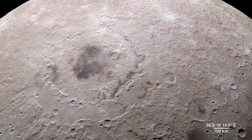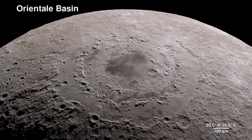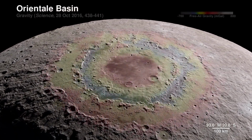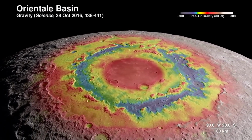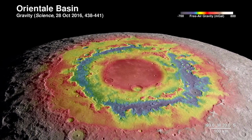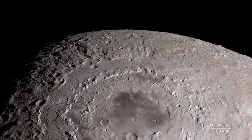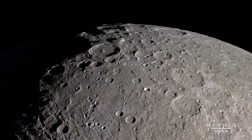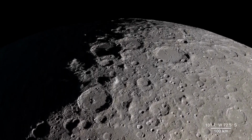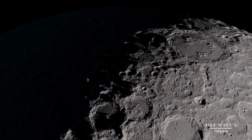Our tour begins on the western border where the near side of the moon meets the far side. The enormous feature is a lunar crater, and it's known as the Orientale Basin. Here LRO terrain maps combine with surface gravity measurements from the GRAIL mission. This data reveals structure in the lunar crust beneath the surface, giving us a window into the geologic features of the moon's interior.